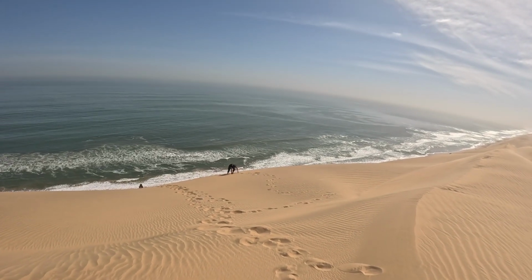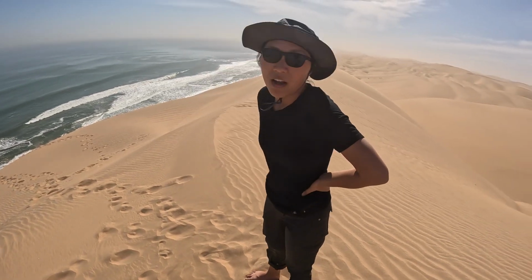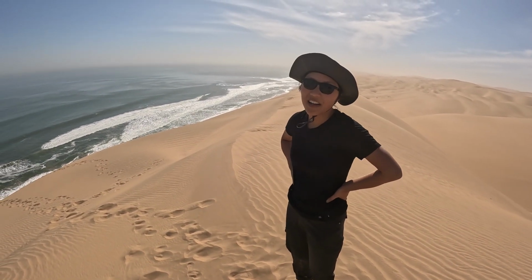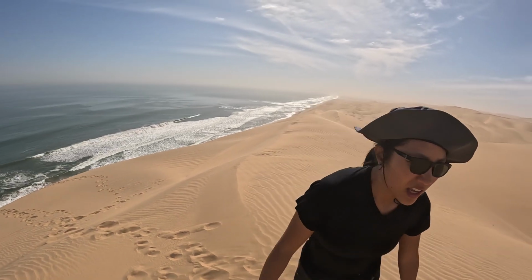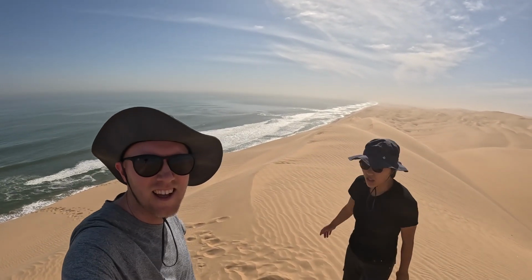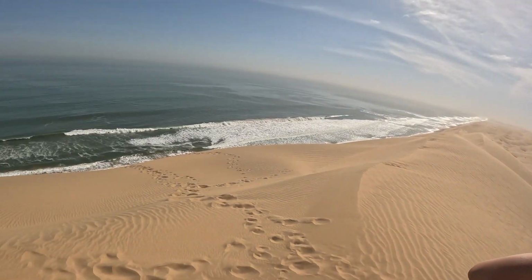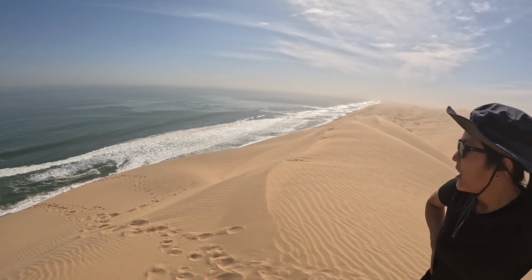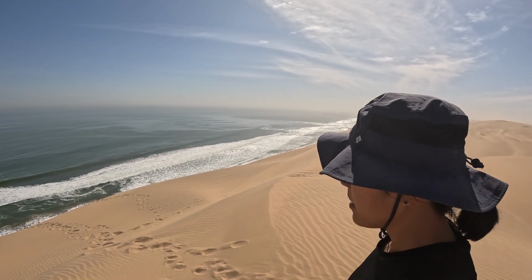Here comes Amber. Whew. All right, Amber made it up. That was really hard. I'm out of breath. I had to be on all fours. Parts of the dune were super compact, so I couldn't get handholds and footholds in. Luckily, Nate went before me and created some hand and footholds that were helping me. Whew. Got our steps in for the day, I'd say. Heart rate way up. Great views.